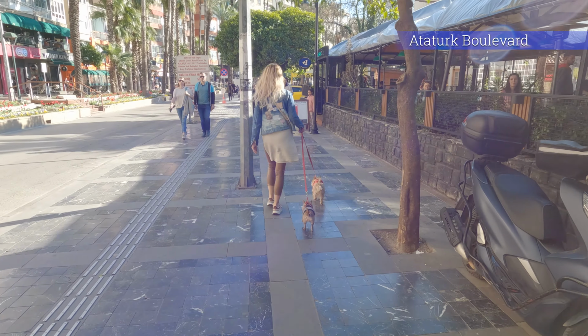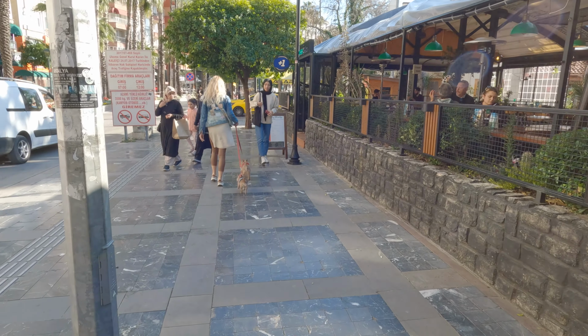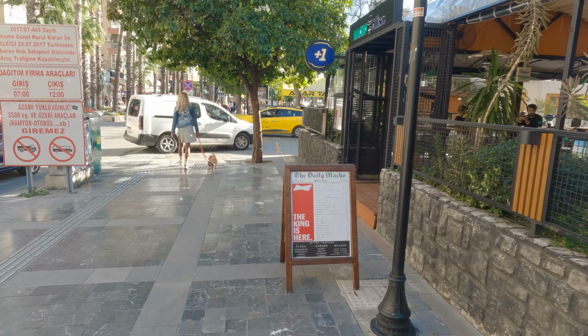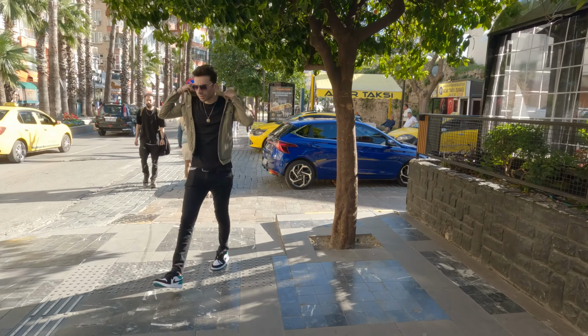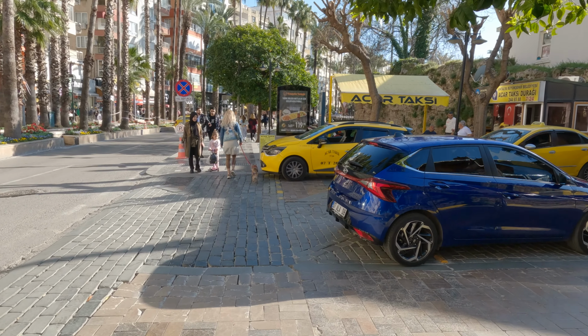We are currently at one of the busiest streets in the city. It's the city center, and in summer when the tourist season is at its highest, the city is literally crowded with people. You just have a flow and you have to go with the flow. And in March you can see it's quite bearable.